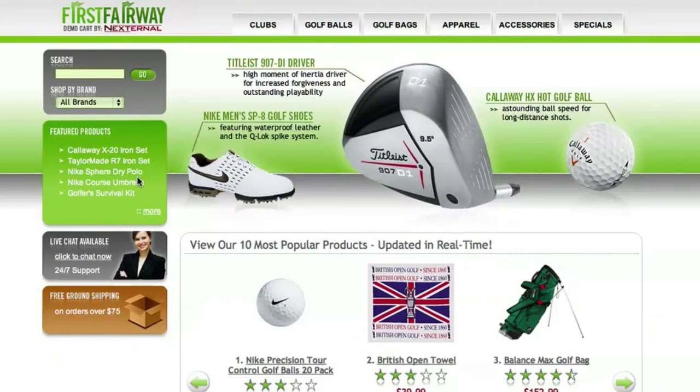This will bring us to a website called firstfairway.com. It's worth noting at this point we're not yet in the Nexternal system. This is representative of a fictitious or any merchant's website. On their website, they can send the customer into the store just about any way they want, right to a storefront, to a specific category, to a specific product, into a search result, to most popular product, etc. So very easy for a merchant to have an easy path for their customers to get into the store.